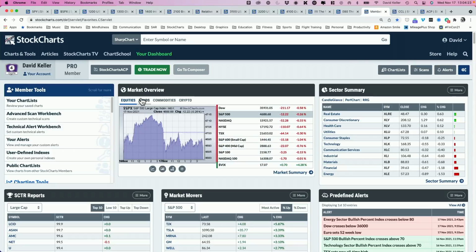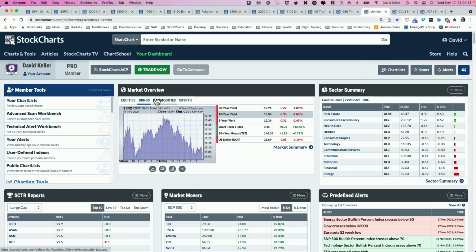The VIX back above 17 here. So elevated volatility relative to the 15 count that we had just a little bit ago. Other asset classes here, interest rates came off today, which is one of the main reasons why you see a lot of the cyclical sectors down.